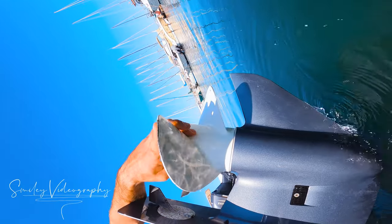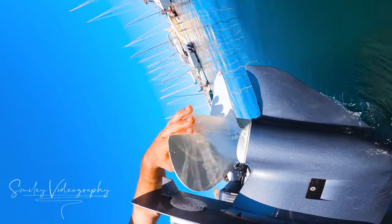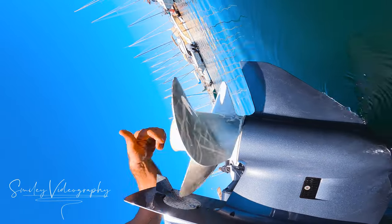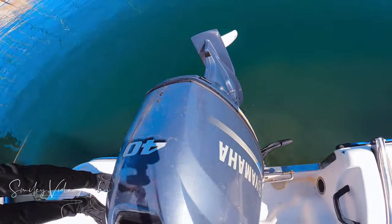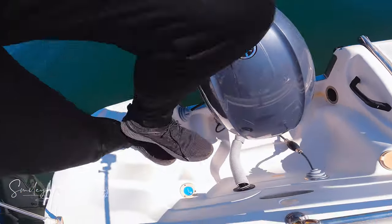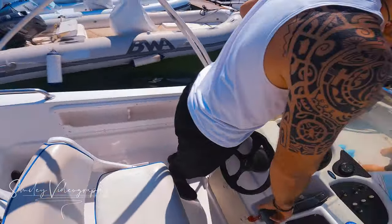The propeller is slightly damaged here and here and here, so it's still fixable. It's not completely broken, so it's still good. But the skeg, the bottom part that you have filmed, that's the most important part of the boat. It's the first part that gets damaged when you hit the rocks.